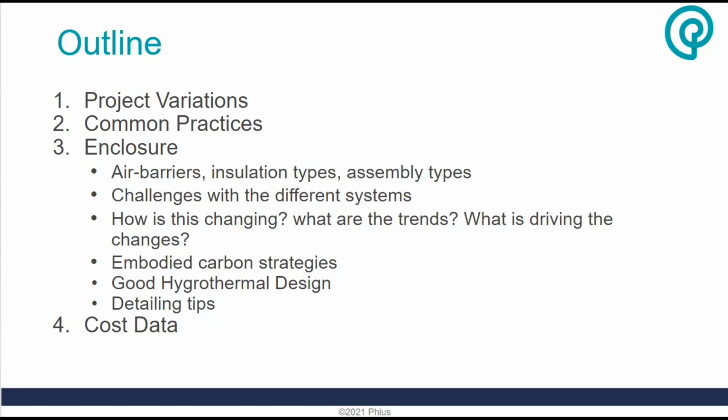And then Al's going to talk hopefully about, in words that you guys can understand, good hydrothermal design and what issues and things we see in projects and how we try and mitigate them. And then we'll wrap up with detailing tips about the enclosure stuff. And then we'll hit you guys with some information about cost data at the very end. So that's kind of the general layout of what we're going to try to do.